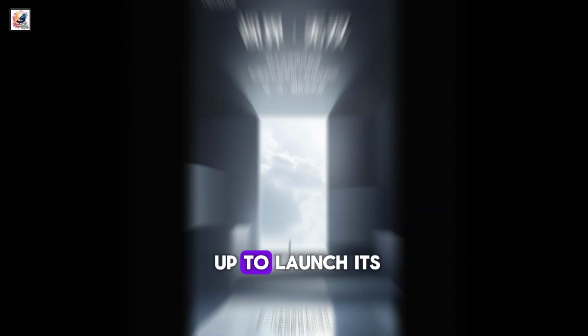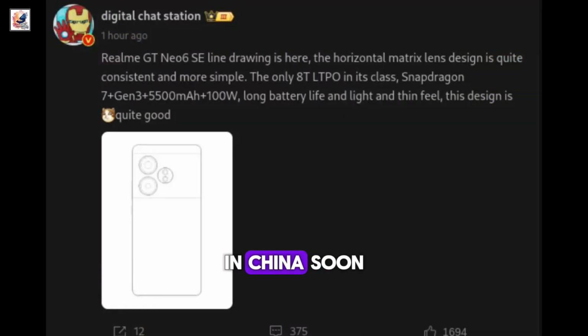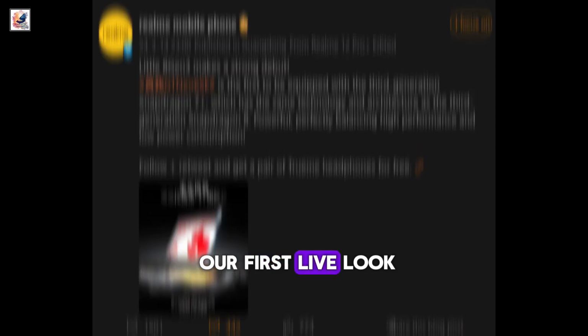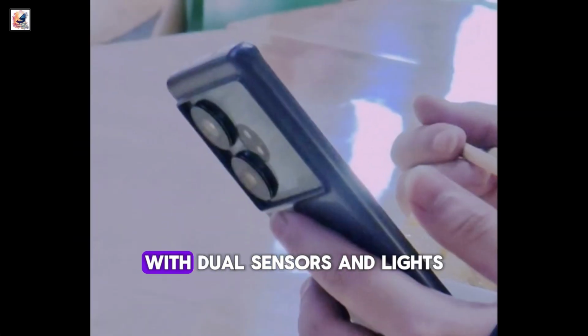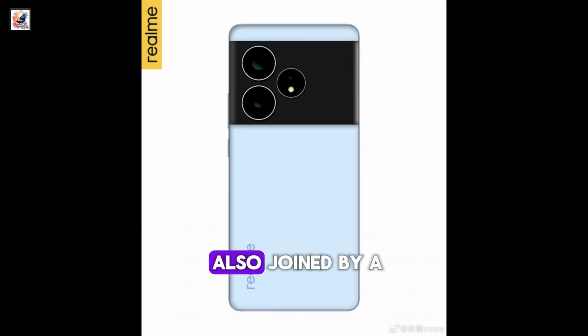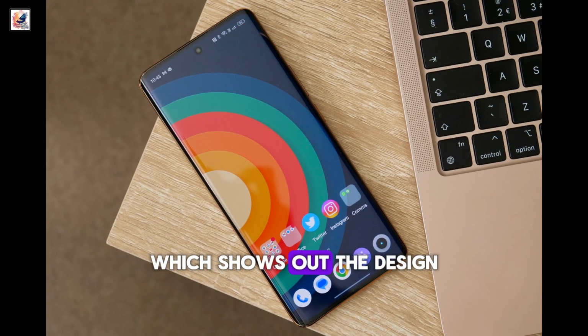Realme is gearing up to launch its GT Neo6 SE in China soon, and we now have our first live look at the device. The image shows the device will sport a large camera island with dual sensors. The new leak is also joined by a render of the device which shows out the design.